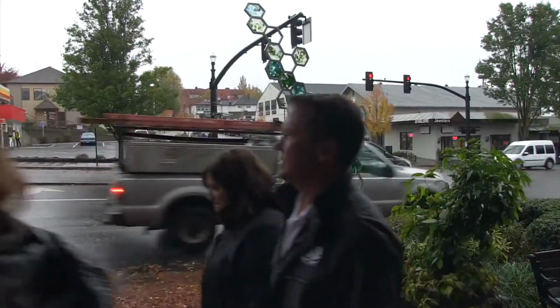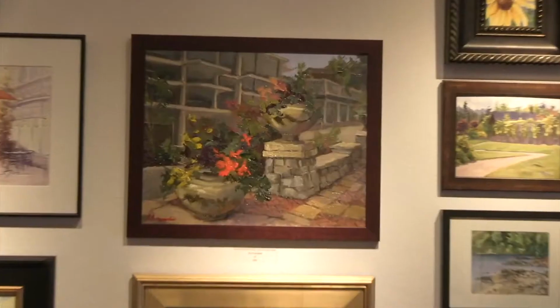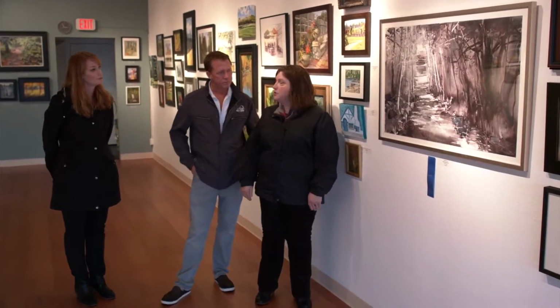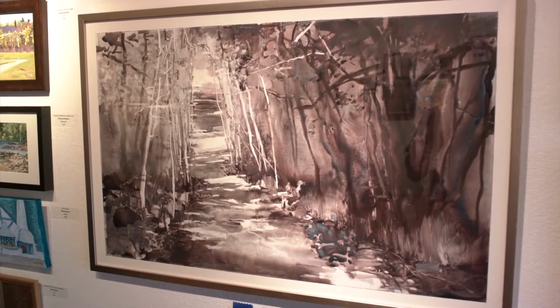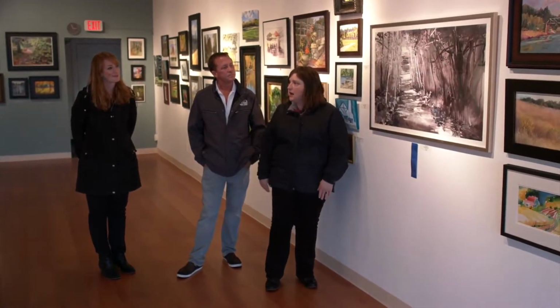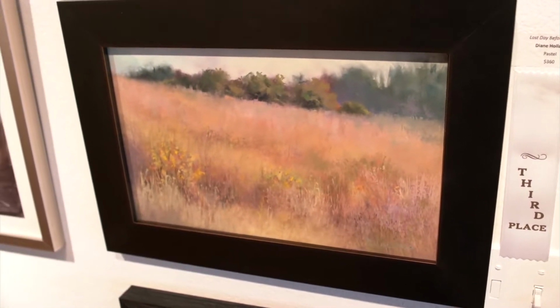What are your favorites in here? Well, luckily enough, this show, Plein Air, was juried. First prize right here we have is by Randall David Tipton, and it's of a local scene, Iron Mountain. Next to it, we have our third place winner. It's pastel, and when you get up close to it, it's really interesting to see the amazing variation.